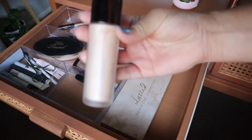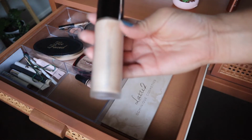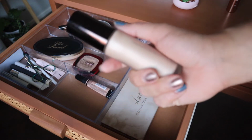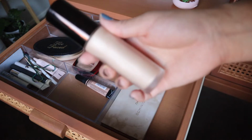Then we had the Becca Backlight Priming Filter. I like it. I like the way it smells. It looks really pretty on the skin. It gives you that really glow-from-within type of look.